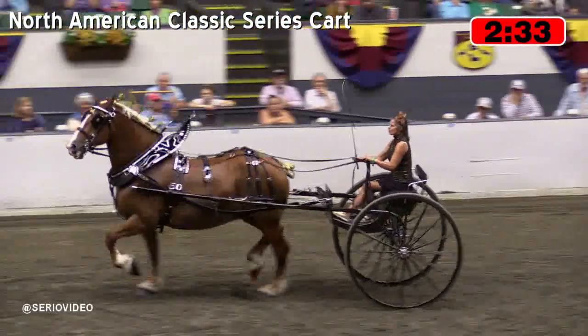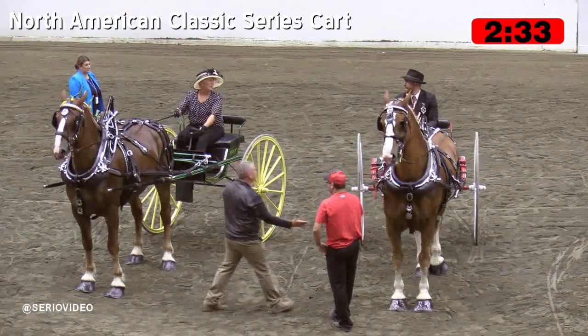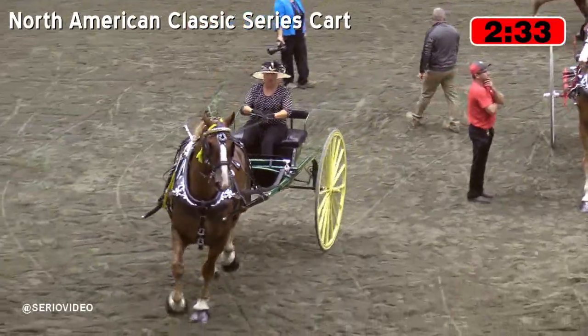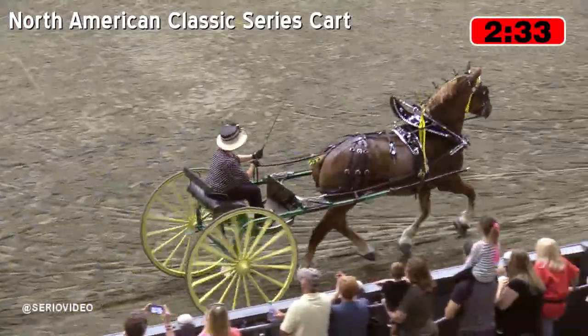And we're down to our top two. In second place, we'll congratulate 377. It's the Lowrob Dairy Farm cart, Jocelyn Berry, driving for Mark Berry of East Bethany, New York. Our second place award winner here in the open cart competition.